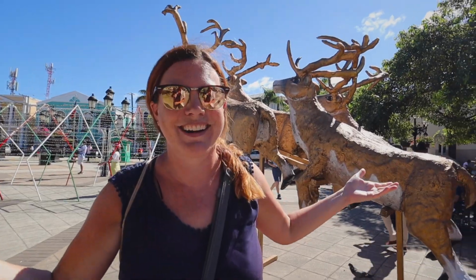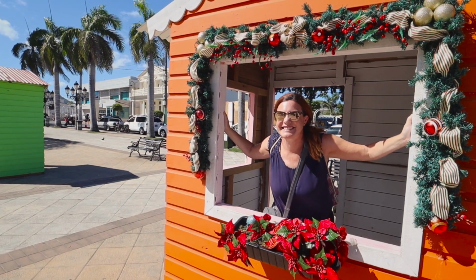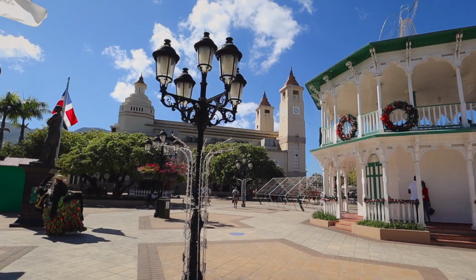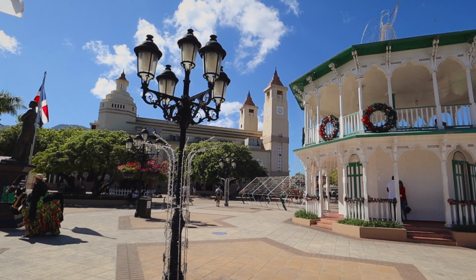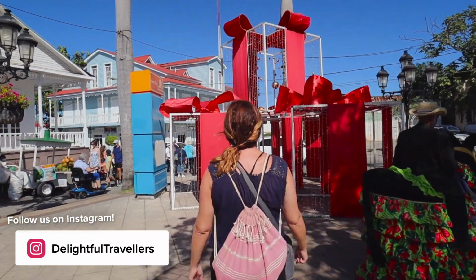So check this out, there's all these colorful little huts around the square here. I'm just really digging the vibe. Believe it or not, this is our first time coming into the area here in Puerto Plata. This is the historic area. As I said, it's Central Park, but I'm really digging the vibe. You probably can hear the music in the background. It can be really loud, but it's a lot of fun. It's like festive fun.